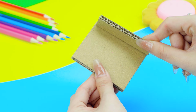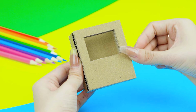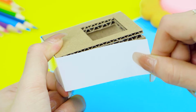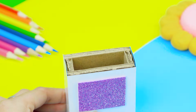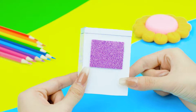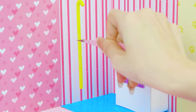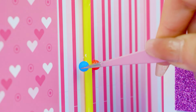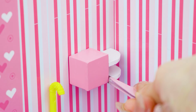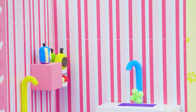I'm gluing Foamex to make a washstand. Cover it with white paper, adding a blue faucet and a yellow shower. I think we need a shiny mirror to decorate the bathroom. Here it is!